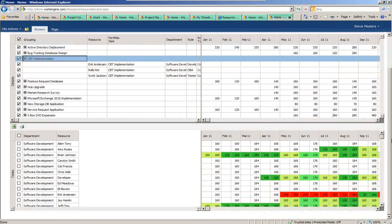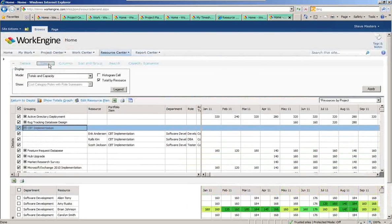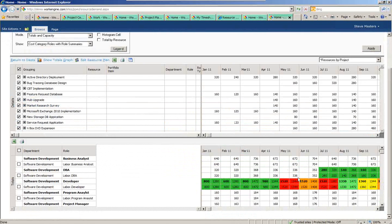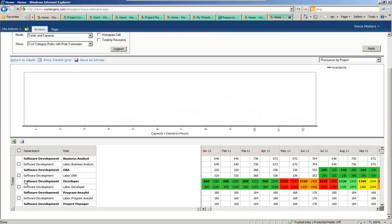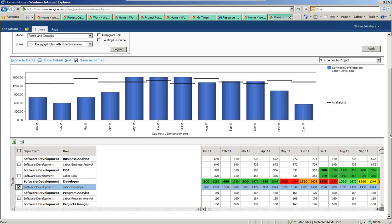I can also choose not to look at it by resources, but total these things up by individual roles. So for example, down below, when I look at roles, I can see that it's really the developer role where I have my resource constraint. I could look at all resource roles within my department. If I look at the graph up above, I can see that I'm well within capacity from a headcount perspective in general within my department. But when I look at the actual developer role, I can see that I have definite overallocation periods for them. By doing this from the top down, we can slice this in a variety of different ways and do resource portfolio analytics.